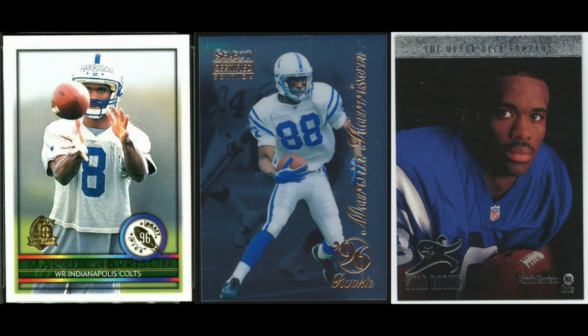Starting us off at number 20 is Marvin Harrison, whose rookie cards are from 1996. Harrison is fifth all-time in career receptions, and actually for 17 years held the single-season reception record with 143. That was broken by Michael Thomas in 2019, but he still owns the second highest single-season receptions total of all time, again from 2002.